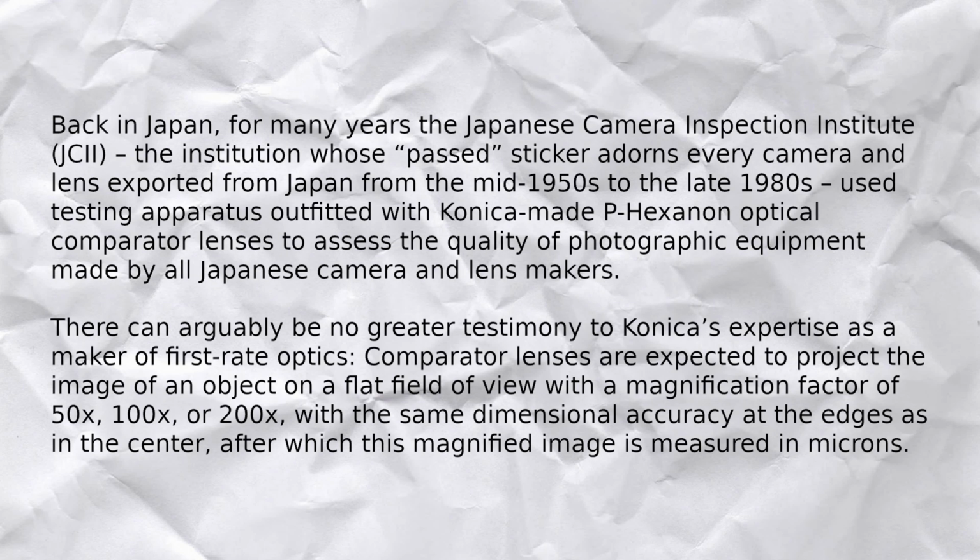Back in Japan, for many years, the Japanese Camera Inspection Institute, the institution whose past sticker adorns every camera and lens exported from Japan from the mid-1950s to the late 1980s, used testing apparatus outfitted with KONICA-made P-Hexanon optical comparator lenses to assess the quality of photographic equipment made by all Japanese camera and lens makers. There can arguably be no greater testimony to KONICA's expertise as a maker of first-rate optics. Comparator lenses are expected to project the image of an object on a flat field of view with a magnification factor of 50 times, 100 times, or even 200 times, with the same dimensional accuracy at the edges as in the center, after which this magnified image is measured in microns.